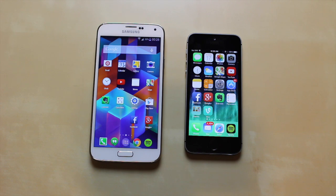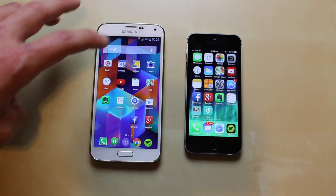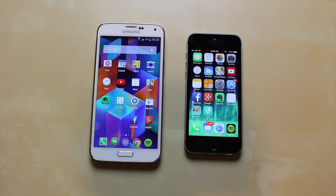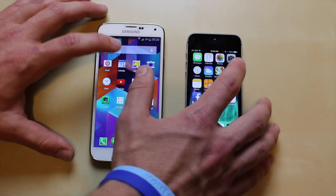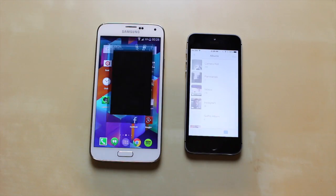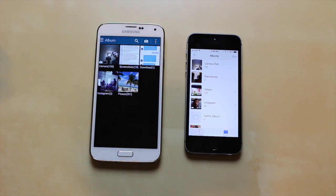And one more app I'd like to show you guys is the Photos app on both of these phones, because one thing I've noticed on the Galaxy S5 is the Gallery or the Photos app is really slow at times. So I'm going to compare it to the Photos app on the iPhone 5S. Now, take into account these are 2 different photos apps, and they've got different pictures in them, but this will just give you a little bit of an idea. So here we go, 3, 2, 1. There we go. As you've seen, the iPhone is just a little bit faster.